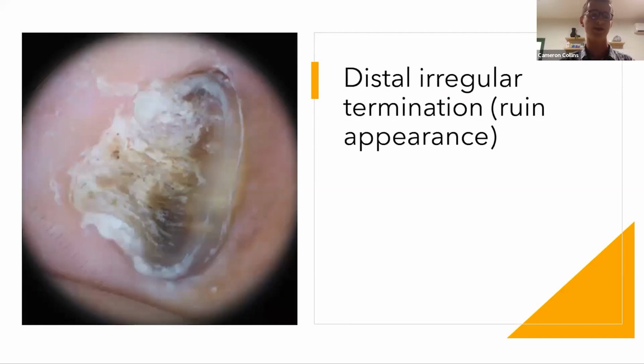But what we do see in our total dystrophic infections quite commonly is this kind of distal irregular termination or ruin type appearance. So this pattern is basically characterized by indonate areas of the ventral portion or the bottom portion of the nail forming a keratosis aspect that corresponds with the accumulation of dermal debris and basically distal pulverization or obliteration of the distal nail edge, which is characteristic of thickening of the nail plate in total dystrophic onychomycosis.